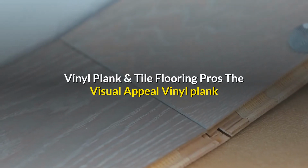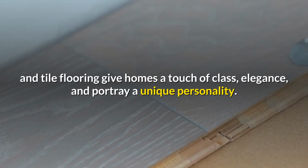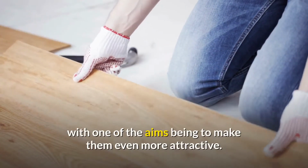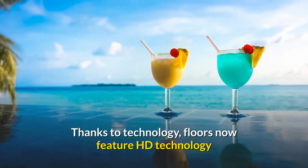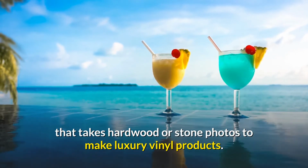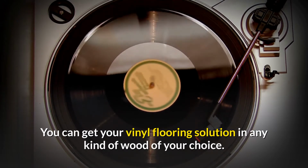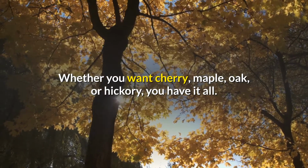The visual appeal. Vinyl plank and tile flooring give homes a touch of class, elegance, and portray a unique personality. These flooring solutions have undergone massive improvements over the years, with one of the aims being to make them even more attractive. Thanks to technology, floors now feature HD technology that takes hardwood or stone photos to make luxury vinyl products. You can get your vinyl flooring solution in any kind of wood of your choice. Whether you want cherry, maple, oak, or hickory, you have it all.